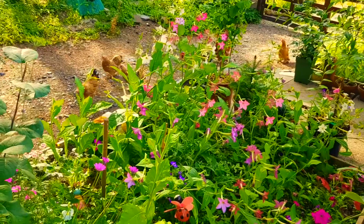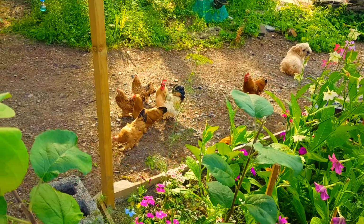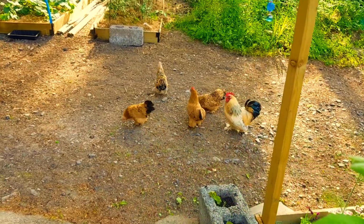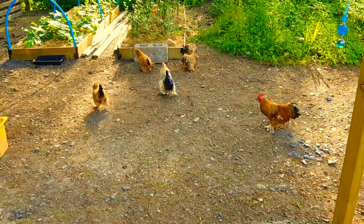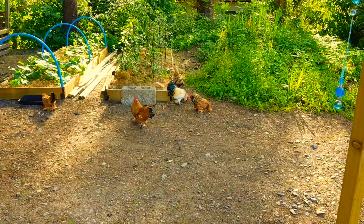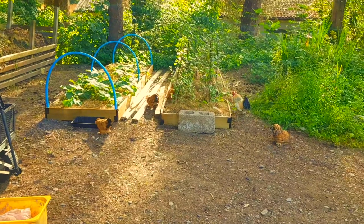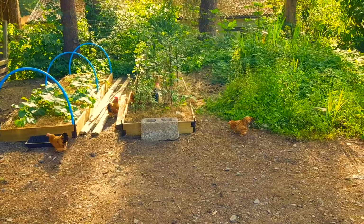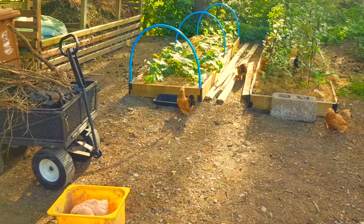There's some visitors. And here they all are. They're coming over. Hello, where are you going? They go round a circuit all day long, round the garden. Now she's going back over there to dig amongst my bedding that I put on there, and then they go in this bed where the squashes are, have a look round, see if they can see any food or worms or anything. And I've put some water there so they can get a nice drink when they're over here.